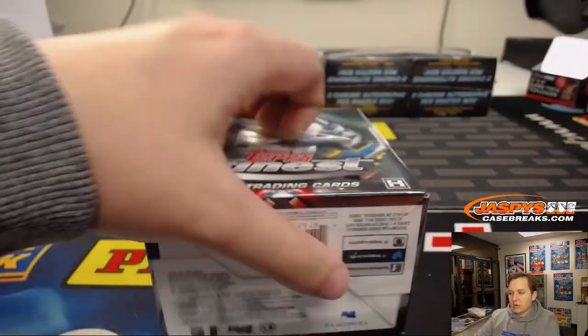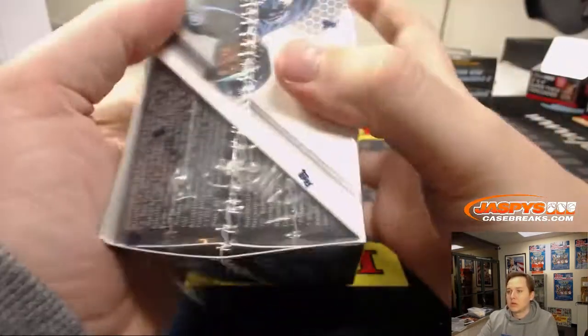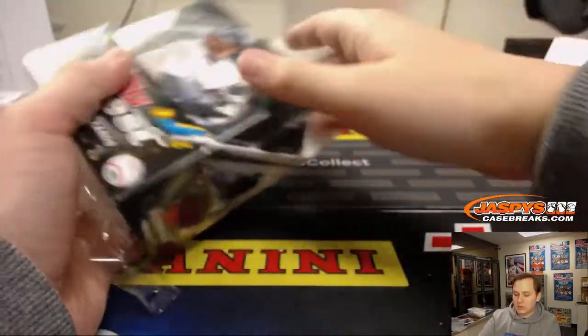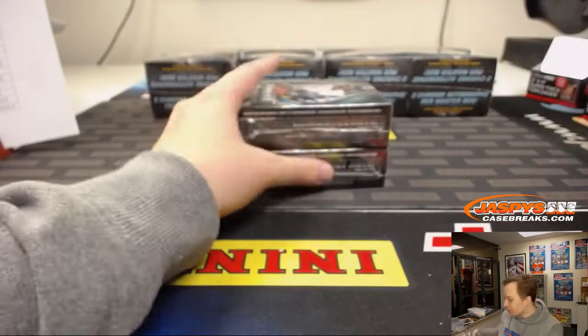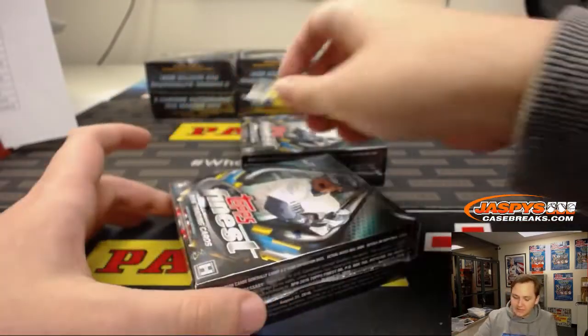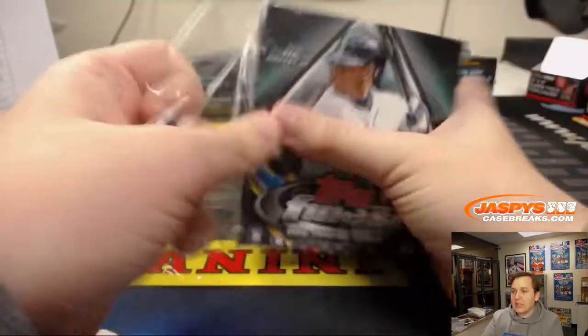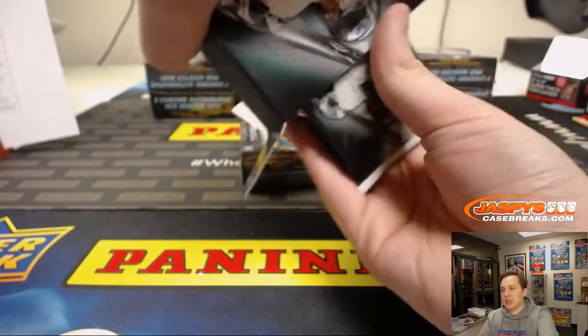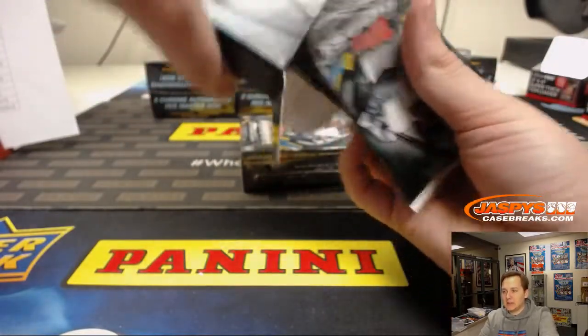Next box, about halfway through. Contenders PYT 7 down to 5. Get in on it. That could be the last break we do tonight. Of course, anything else that sells out before 8 p.m., maybe we'll do some more Ultimate, actually, now that I think of it. That's only 10 spots.